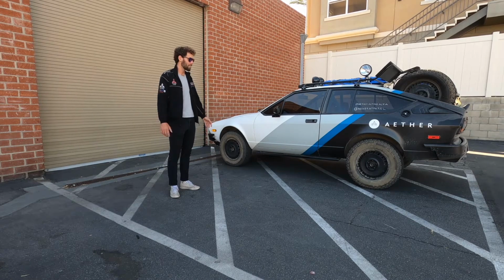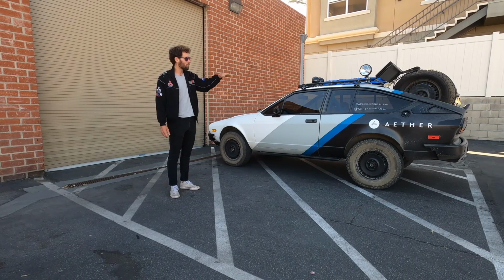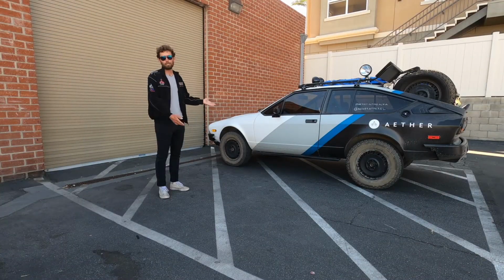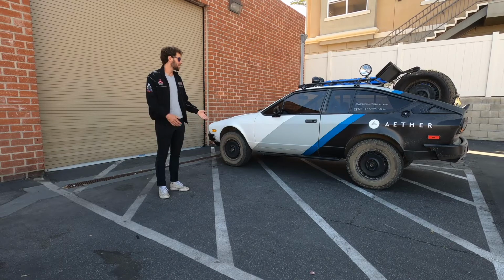You can't argue with the style, with the lifted stance, the rally lights, the roof rack, the sort of Integrale inspired rear wing built into the roof rack. It's awesome. I've never driven any car ever before that attracted as much attention as this one in LA, where everyone is super spoiled for choice when it comes to incredible cars. And we have to remember that this is, after all, a marketing exercise by Aether Apparel. It's gonna go live in their store on La Brea and sell clothes.